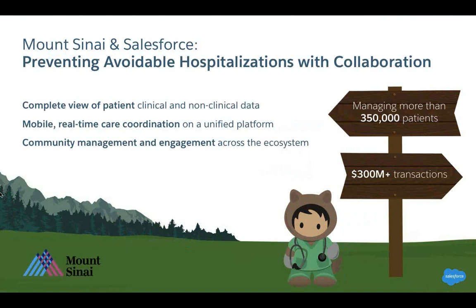And what Mount Sinai is betting on is that they can use CRM, they can use the multiple technologies and the convening powers of technology to bring these kinds of organizations together and the individuals together using mobile technology and other kinds of systems to avoid some significant costs and avoidable morbidity.